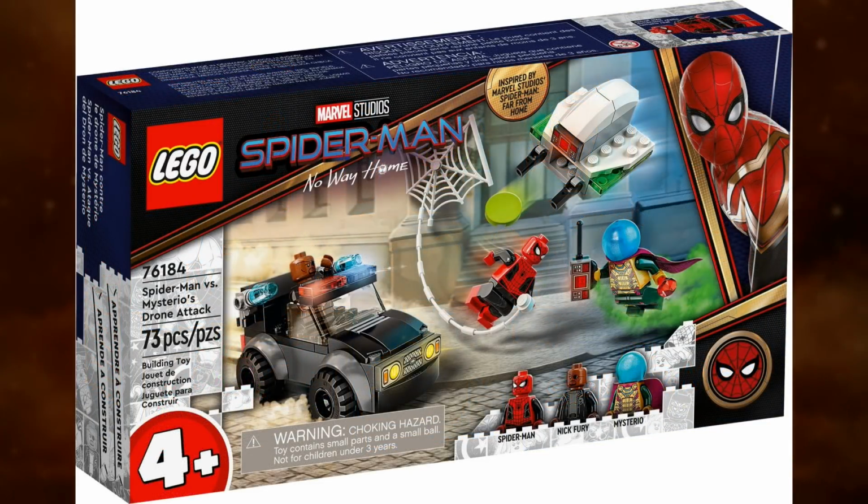And then one thing I did want to mention here is on the box art, it actually says Spider-Man No Way Home, even though I'm fairly sure the scene that it's recreating here is from Far From Home. But you know what, there is a chance there could be a flashback sequence or something like that in Spider-Man No Way Home, so we'll just have to wait and see. Either way, it's a cool set, and I'll be picking it up.